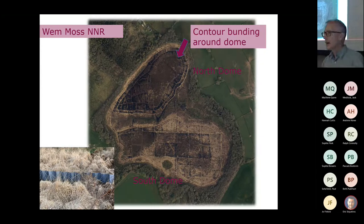Just to point out that about 15 years ago, they tried another technique to restore the water table on here, and they used this plastic piling to ring the moss. Unfortunately, that wasn't very successful, whereas the bunding has been incredibly successful at re-wetting this site.